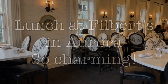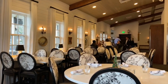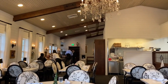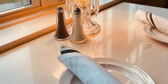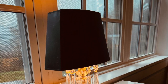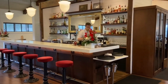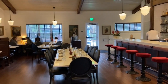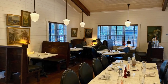From their website, Filbert's Farmhouse Kitchen was born from a love of quality food, exceptional service, and a sense of community. Not only is it adorable, but the food is delicious. I take all my visiting friends here and they love it. We got here as they opened, but I would suggest if you come, make a reservation. It was packed when we left. And by the way, a filbert is what Oregonians call hazelnuts. Cute, right?